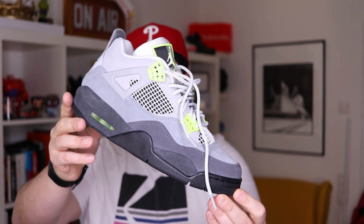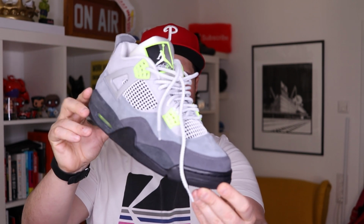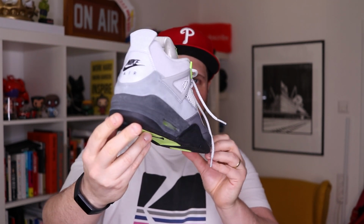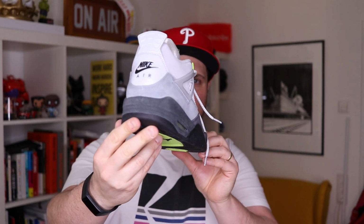This specific shoe was created to bridge the gap between the street culture in Europe and in the US. In the US, basketball sneakers are more popular, and this pair of Jordan is based on the colorway of the Nike Air Max 95, which is pretty much one of the most important shoes for street culture in Europe. And it's the only pair of 4s that I have.